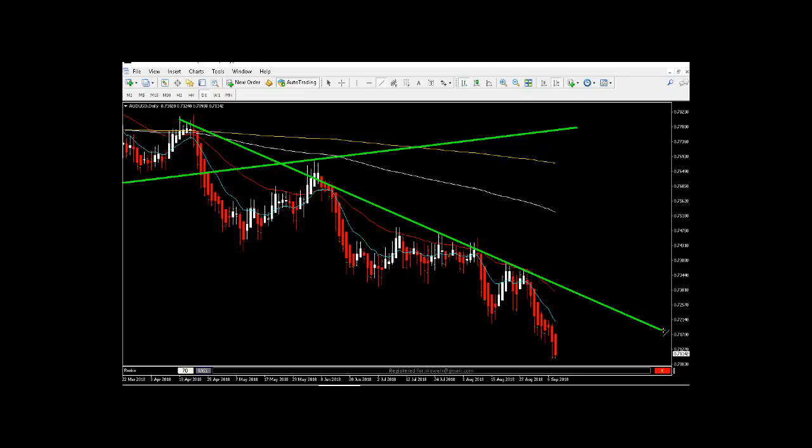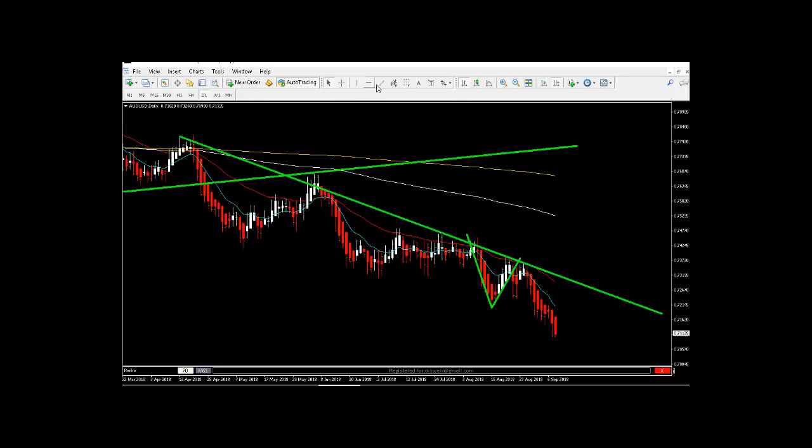Look at this. 1 2 3 on the daily chart. Another one testing the line, and now it's moving down. So we don't get in anymore, especially if we are swing traders.